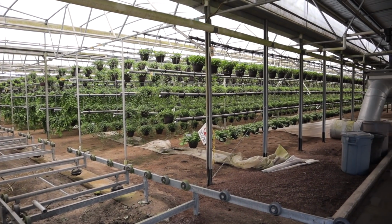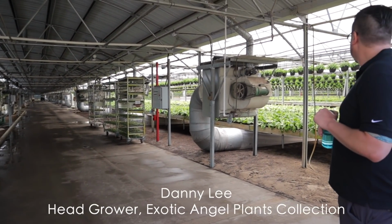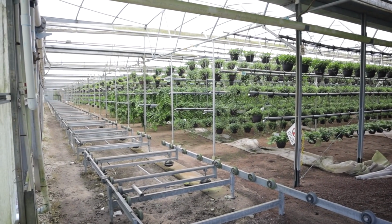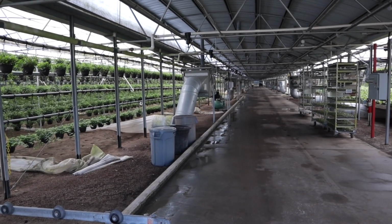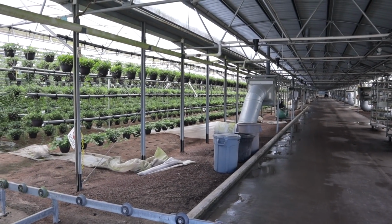So where we are currently is a facility that does only 8-inch hanging baskets. That is all you're gonna see here. This is incredible. So this is where they just hang out, they grow, they get to the right size, and then you ship them out?